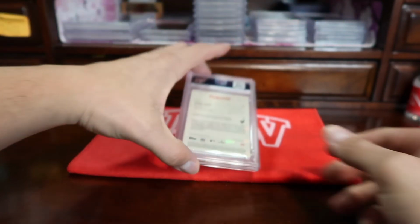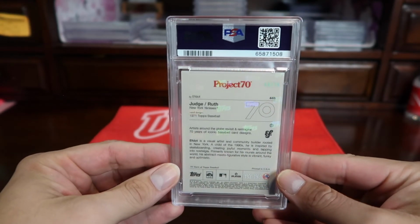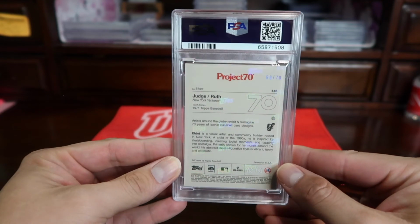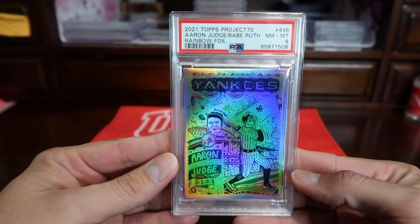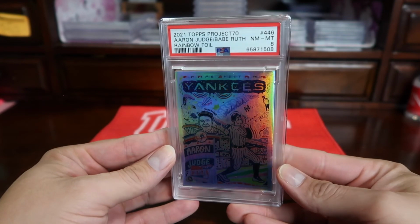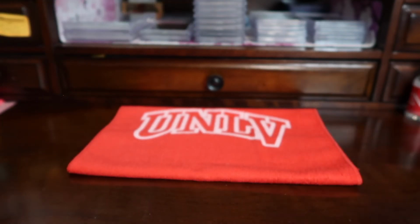And then the last one, very fitting, it's the F. Judge Ruth. And right now Judge just hit 60 home runs. I don't think he hit one today, but he's looking for that Yankee record. And this one came back in an 8. So there we have it. Some 7s, some 8s, some 9s, and some 10s.